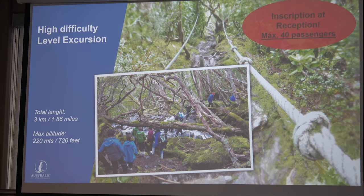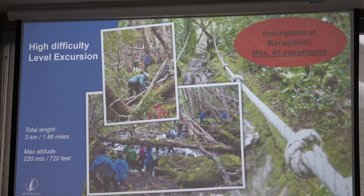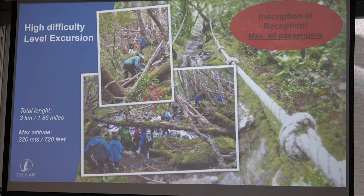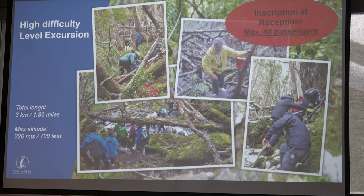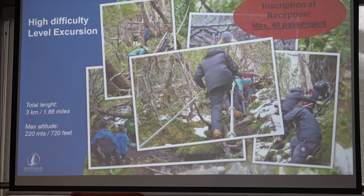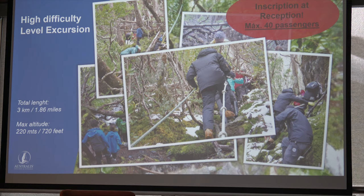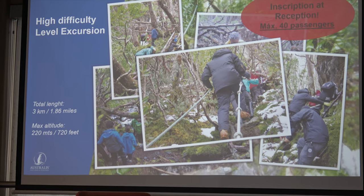So, we will go through a river, we will go through mud, we will pass obstacles, we will have to scramble, yes. We will have to use our hands. Is it mandatory? No. This is for the people that want to do the excursion. That's why we have an inscription at the reception desk. We will go through a forest, a very nice subantarctic forest, following a river. We will cross the river and then we will start going up. When we start going up, what we will encounter is a very steep part. That's why we have ropes on both sides, because it's also very slippery and we will need strength to go up. More or less 60 degrees inclination, very, very steep.